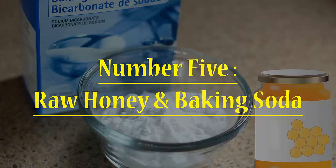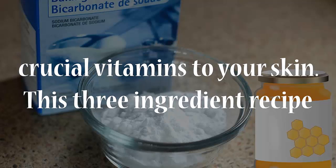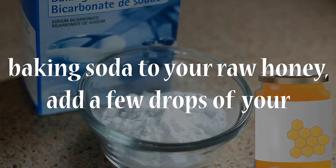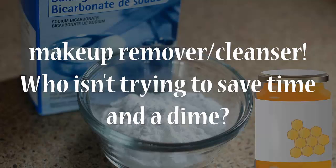Number 5. Raw honey and baking soda. Think about how you are about to remove all of your makeup and that gnarly city grime, while you exfoliate and add crucial vitamins to your skin. This 3-ingredient recipe will act as a remover and cleanser. Start by adding baking soda to your raw honey, add a few drops of your favorite oil and whip into a paste. Apply with a warm washcloth, and you've just made yourself a natural makeup remover cleanser.